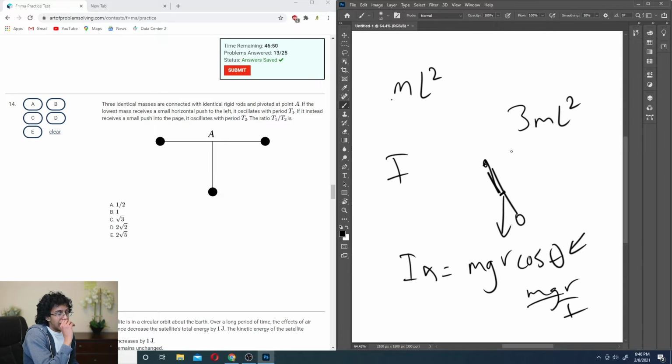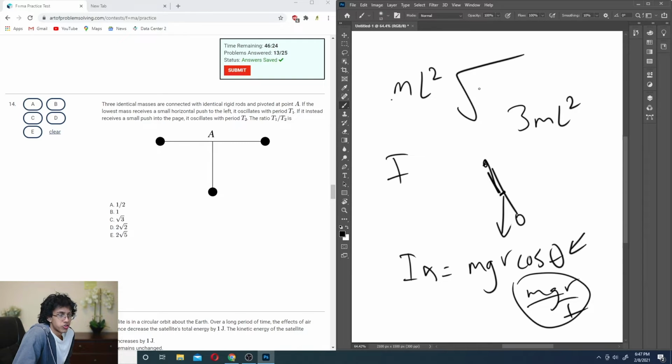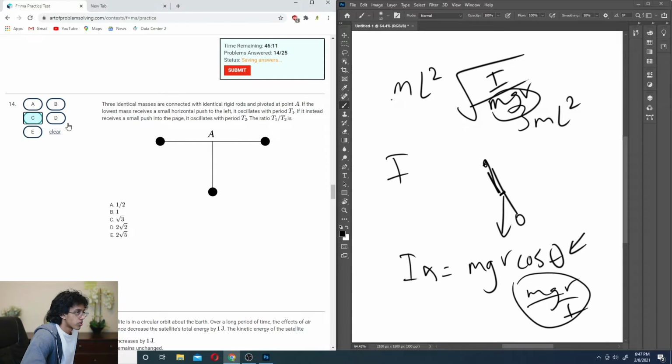So a would be like kx, or ma would be kx. So this is basically the value, right? So the period is just going to be the square root of I over mgr. And mg and r all stay the same, so our I is just multiplied by 3, so it should just be C, root 3. Very cool.